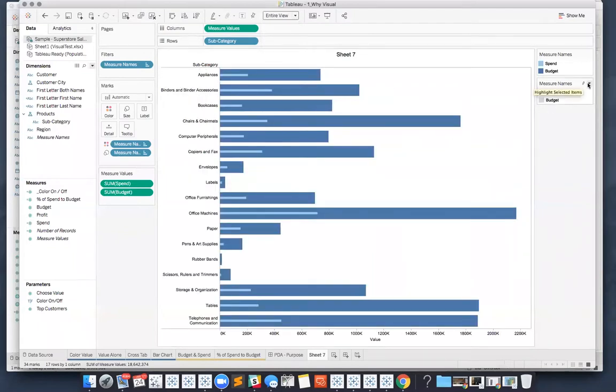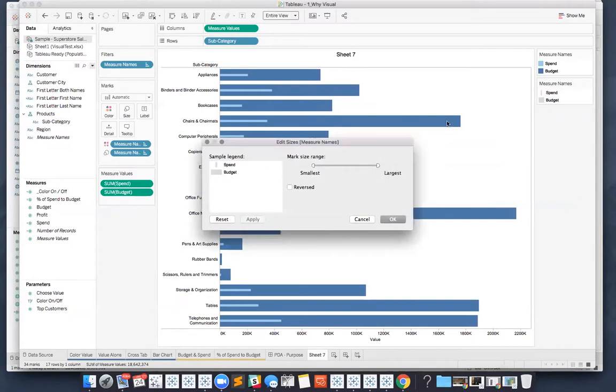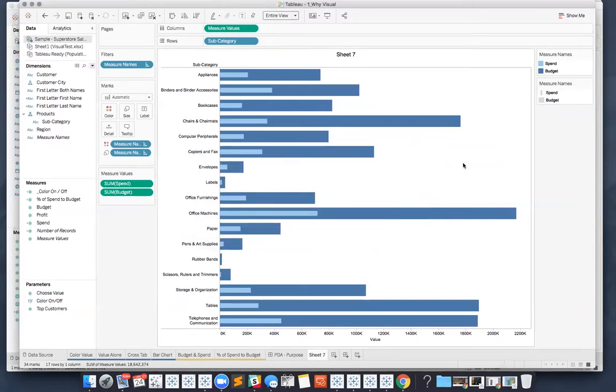I'll do Entire View to make it a little bit bigger. And then you can adjust the sizes to make it look a little bit better. So what would happen is if I had more spend than budget, then it would burst out the end of the bar, like a thermometer that's exploding. Does that answer your question? Is that a good yes? Answer? Yes, it does. Okay.